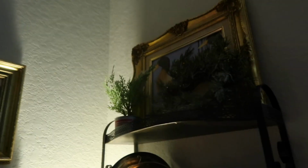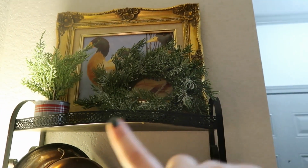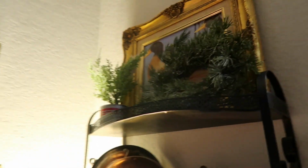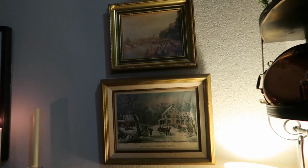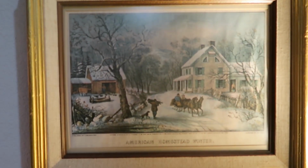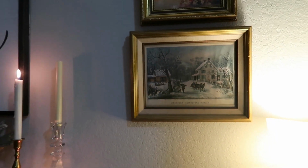So up here, hopefully the lighting will get better. I just added a little wreath from Hobby Lobby, and I think this was after Christmas sale from Walmart. And then I had to keep my gold frame. I love gold frames, and you'll see that throughout my apartment. These two pieces, this one's not Christmas themed, but this one I got at Goodwill, and I love the scene. I think it's so pretty. And then obviously the gold frame just made it even better.